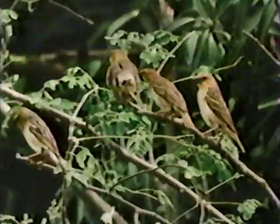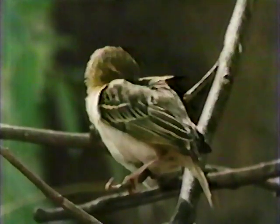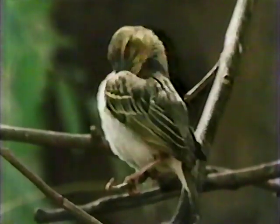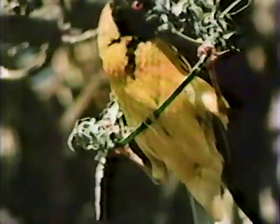He's watched by several females. They take no part in nest building at this stage. They don't even seem interested in the male's efforts. The connecting grass strip is very important. It defines the size of the nest, and when reinforced, will be useful as a perch for further work.